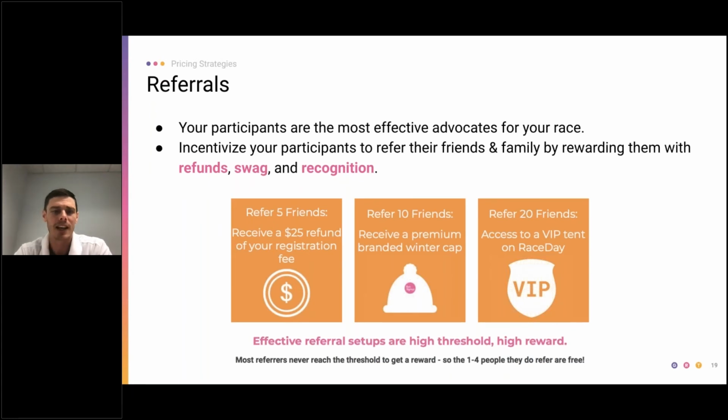Another example is you can continue to tier the referral rewards. So if you don't have any more tiers beyond 5, and someone's really out there moving, talking in their community about your event, you may want to offer additional incentives such as referring 10 friends, referring 20 friends, etc. So they can get a hat. They could get access to the VIP tent. You can be really creative with this. I generally have not seen a lot of people get above 10 referrals, but it does happen sometimes.